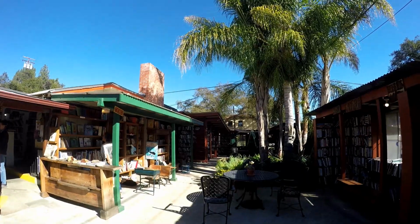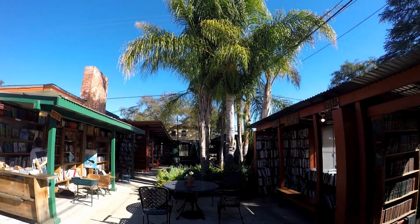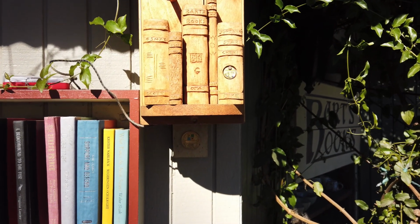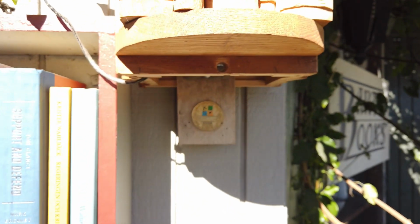The next thing you'll notice is that half of the store doesn't have a roof on it, because there's not much rain in Ojai, and when there is, there's not much wind. And yes, there's a geocache here.